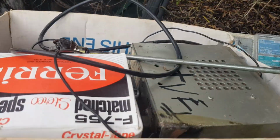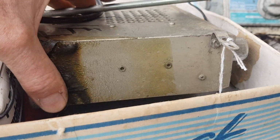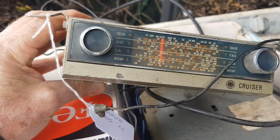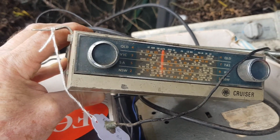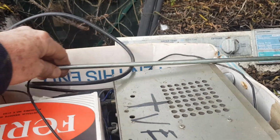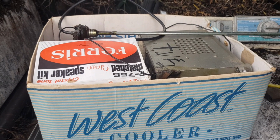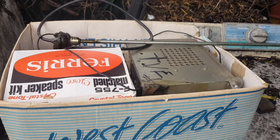Some of the stuff I'm getting in e-waste that I might do restoration projects on down the track. There's some old car radios in here. This one's an AWA Cruiser. So some of these might be restoration projects down the track. I figure they're not of much value to me now. They're untested. Most of them probably don't go.